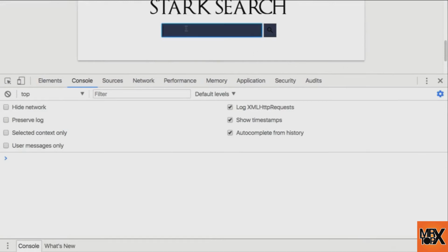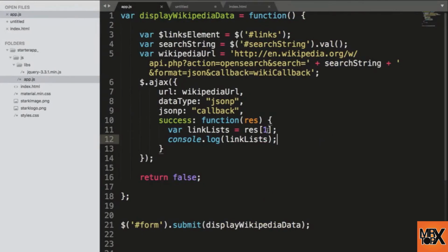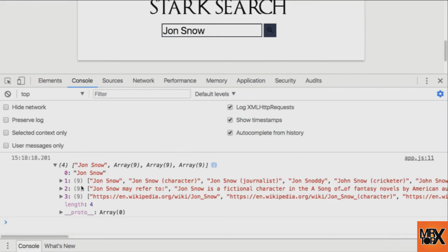Everything's gone away. Let's go back to Jon Snow. And here we are getting exactly what we need, this first array. Now, one thing I want to point out real quick that might be confusing is if we go back, save this, run Jon Snow, why are you thinking, why is this the first array? It's clearly not. This is the first array. In a lot of programming languages, the count starts at 0, and that's why that's like that.